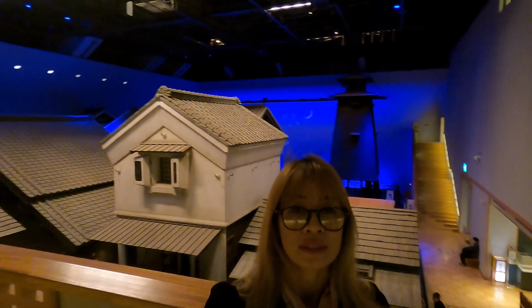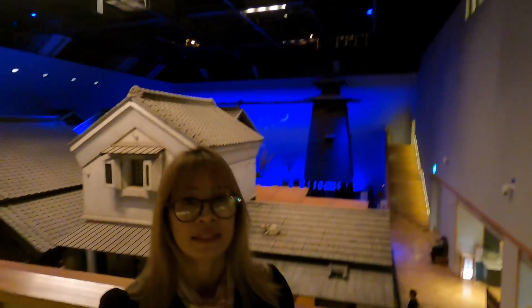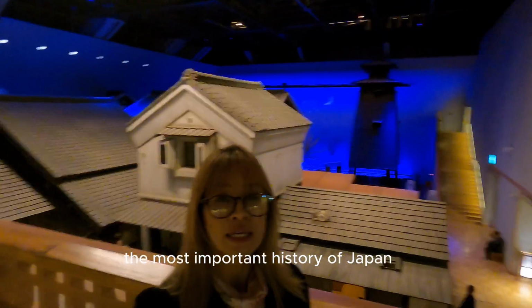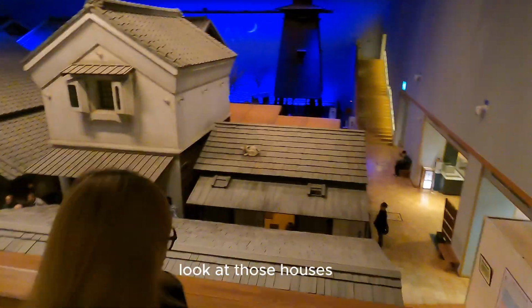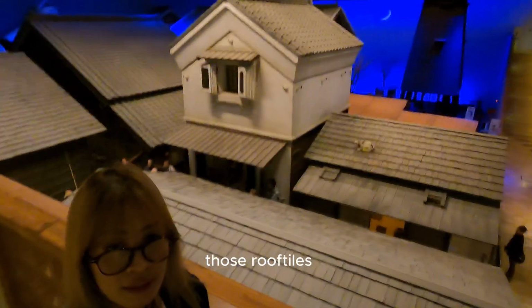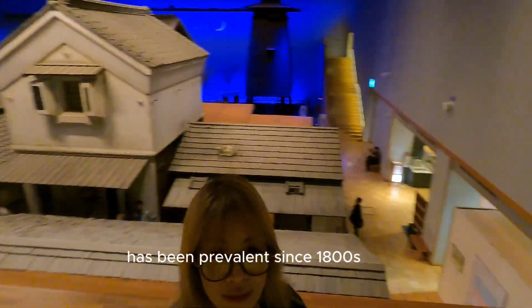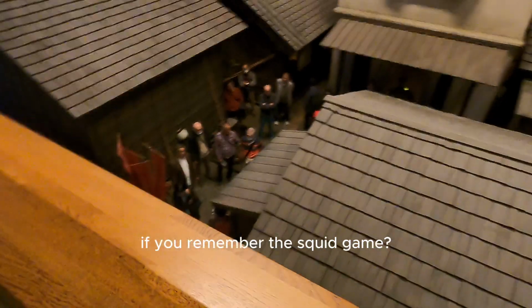This is the Edo era of Japan, the most important history of Japan. Look at those houses. Wow. Those roof tiles have been prevalent since the 1800s. If you remember Squid Game, the location where they play marbles, it's this neighborhood.